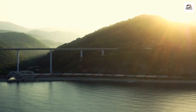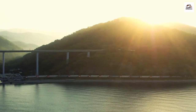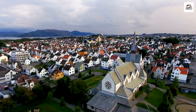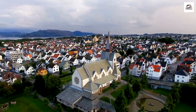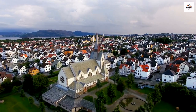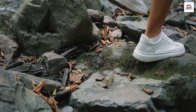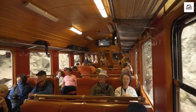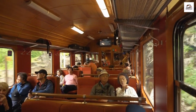The Flam Railway is more than just a scenic journey. It's also part of a historical pilgrimage route. The St. Olav Ways, named after King Olav II, a patron saint of Norway, includes a section that traverses the Flam Valley. Pilgrims and hikers can explore this ancient route while soaking in the natural beauty. Taking the Flam Railway offers a glimpse into Norway's spiritual and historical past.